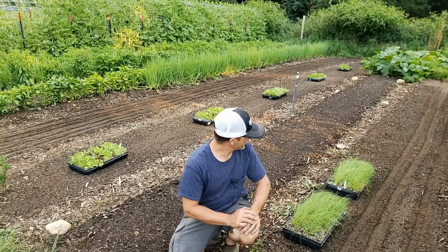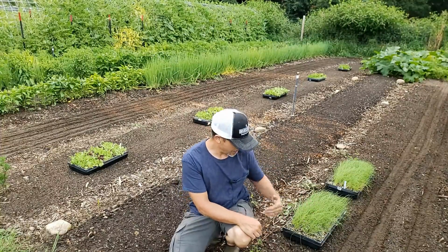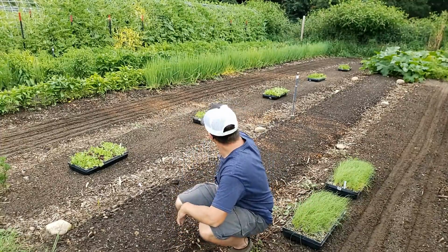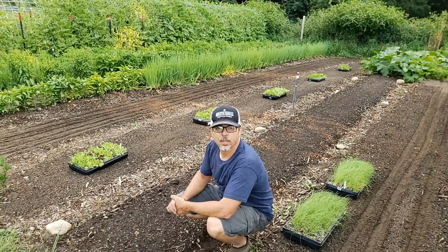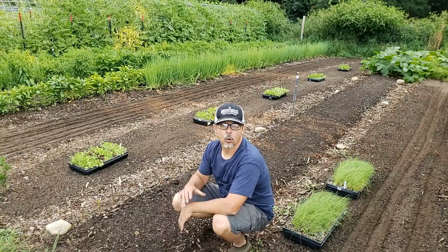But essentially what we're gonna do is I think I've got enough room to do 2 rows of bunching onions, and we space those 6 inches apart, and I'll stagger those. And as always with my Salanova salad mix, those get put in 4 rows, 6 inches apart. Like I said, we'll do a separate video on those when we transplant those later today or tomorrow.